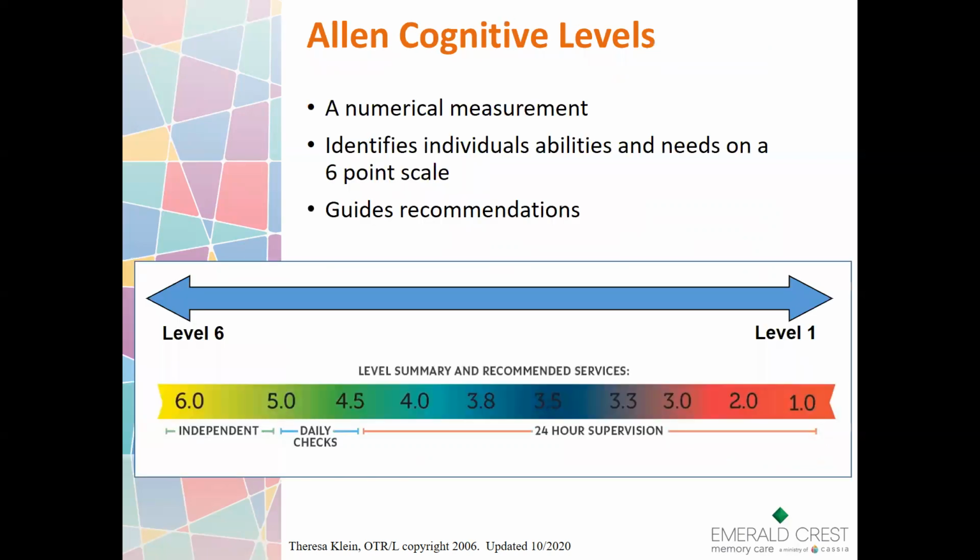Allen cognitive levels is the system that we use. It's an occupational therapy based theory that looks at a person's cognition. It's a 6-point scale, and it helps us to guide our recommendations based on where a person scores within this scale. Somebody that's scoring at a level 6 is independent. They are fine. They are able to care for themselves. That would be you or I, those of us kind of engaged and involved in this presentation that are living on our own and working and managing our lives without really any in-depth support from another. So 6.0, we say, is the highest level. 1 is our lowest level.